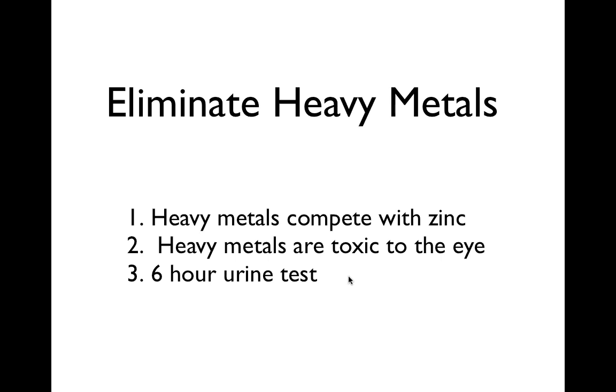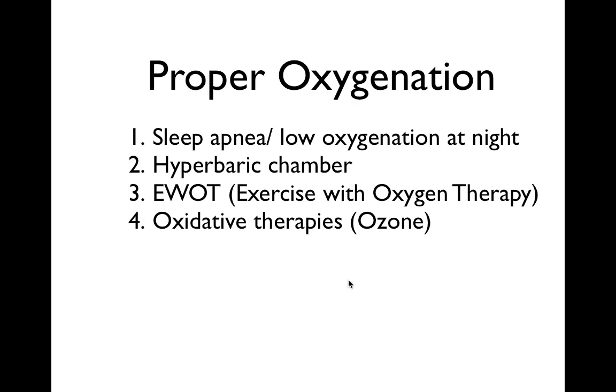And it's going to be negative because if you do have heavy metals, those heavy metals are not in your blood, they're going to be in your bone, your fat, your eye, and your neurological tissue. They're not going to be in your blood. The heavy metals are attracted to the bone, fat, neurological tissue. So you need to do the 6-hour test. And the 6-hour test will draw the heavy metals out of your body so we find out exactly what's going on.